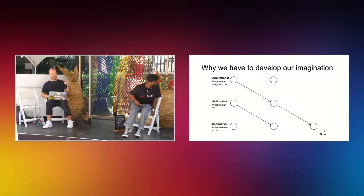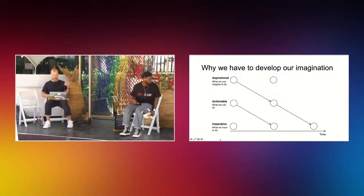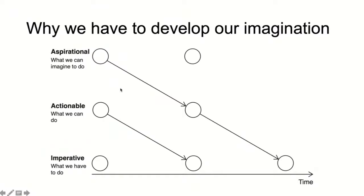So why we have to fantasize and why we have to stay ahead of the politicians and everything. I think about innovation something like this: we have a level of innovation on the left here, and we have time on the horizontal axis. And we do things on different levels. We have the stuff on imperative level. They are the things that we have to do, and that I, as a researcher, can't do much about. Then there are the things that we can do.